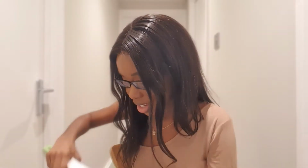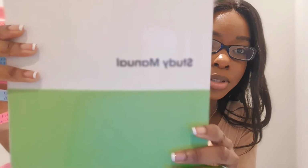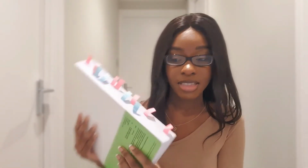I'm going to show you all of the books you're going to receive. Okay, I can't even lift all of them because they're so heavy. So you have these manual books, these study manuals, for all 6 of your subjects, and they're quite thick if you look. I'm going to try to show you all of them.